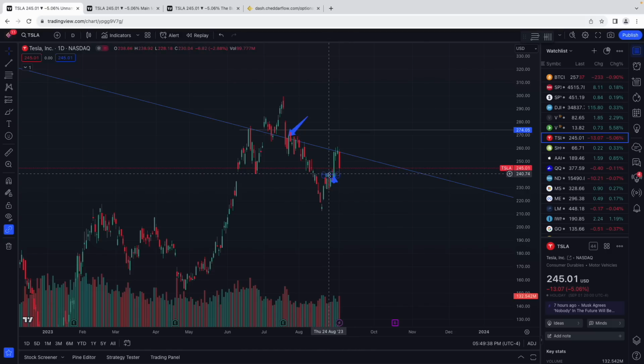Remember this demand range that I had previously? It was a previous supply range that we had to break above, and we did break above on August 29th of last week. This will be the next key support. If price is unable to hold this, we will see a lot more downside.